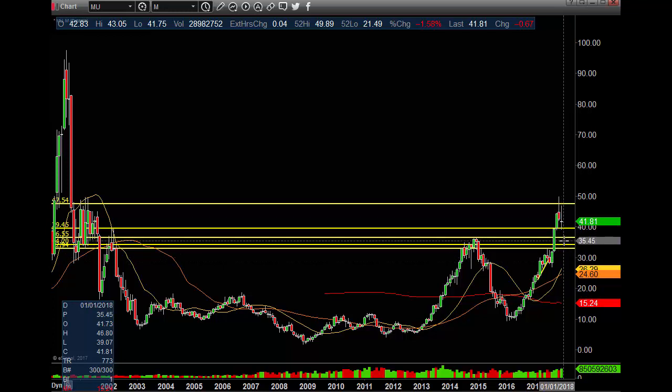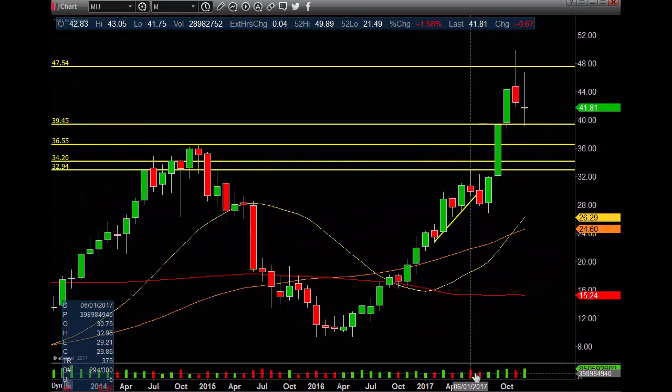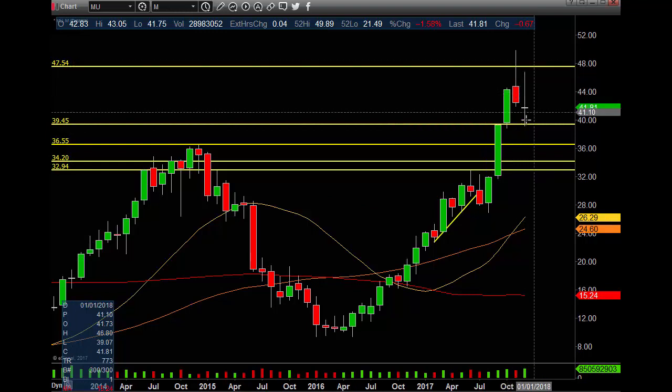A little bit of a topping tail on the monthly. Volume coming in a little bit more, as you can see, it's picking up here, but we'll keep an eye on this. 47.54 is your line in the sand. If it can't get above there, then most likely we're just going to tread down and slowly try to come back into the 20 or the 50 MA.